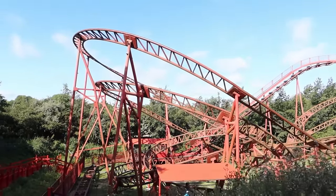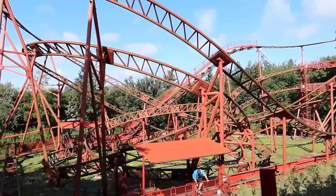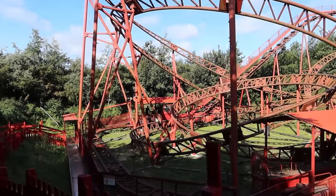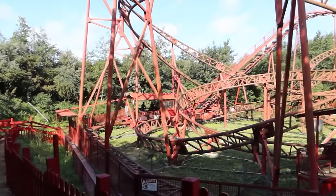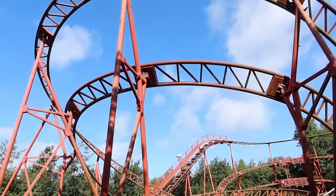Schwarzkopf Jetstar that opened here in 1995. And it's a great ride, this. It's got some good force to it as well. So we're going to start off on here. And of course, we can film on-ride POVs here as well. So we're going to get loads of on-ride footage for you today here at Pleasurewood. Let's go and ride Cannonball Express.